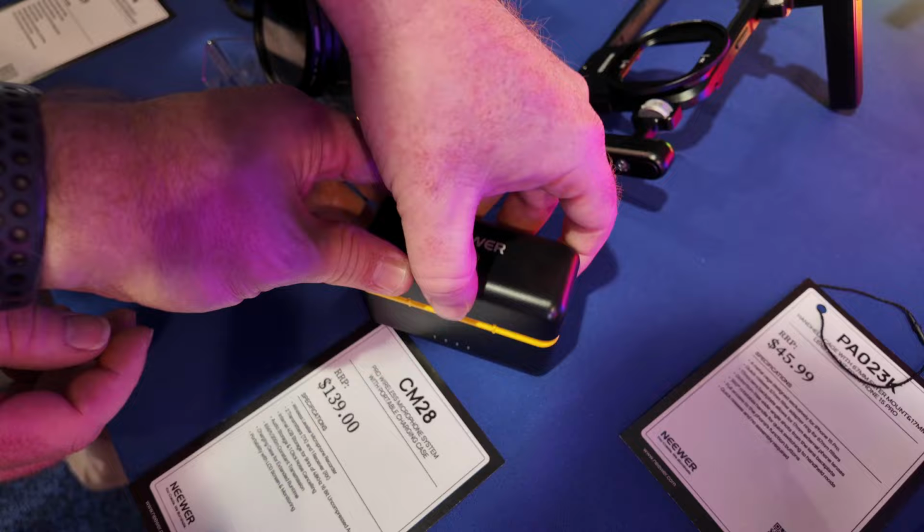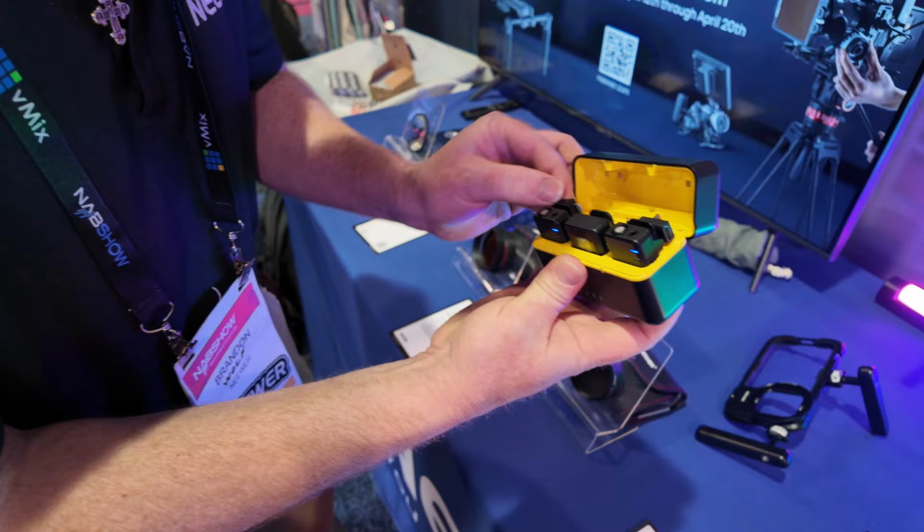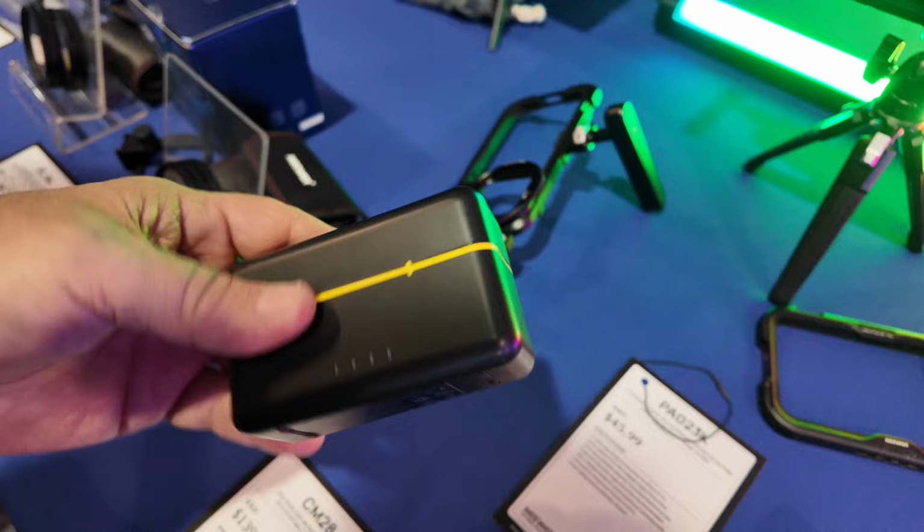Also, these have a 6-hour battery life on them. Oh, I put that in wrong. That's my problem. It has a 6-hour battery life and three or four charges with the case itself. And probably USB-C in the back there. Absolutely. You've done it. We solved it. Much cheaper.